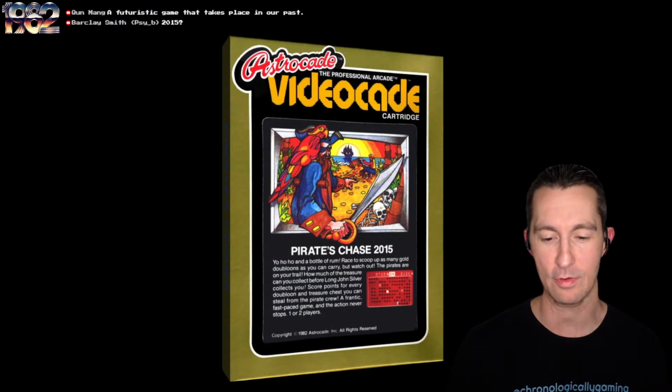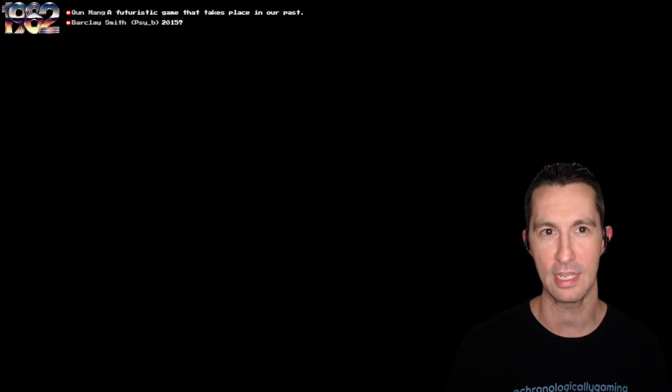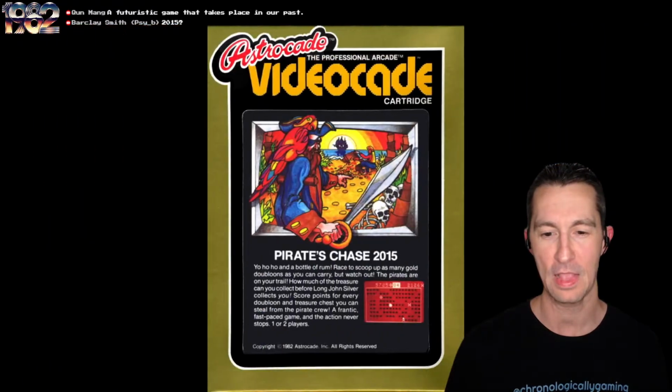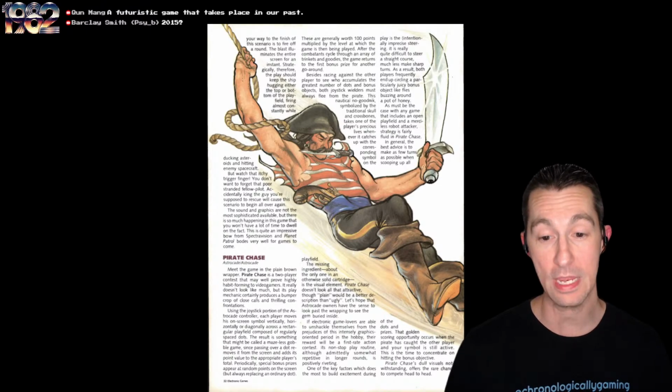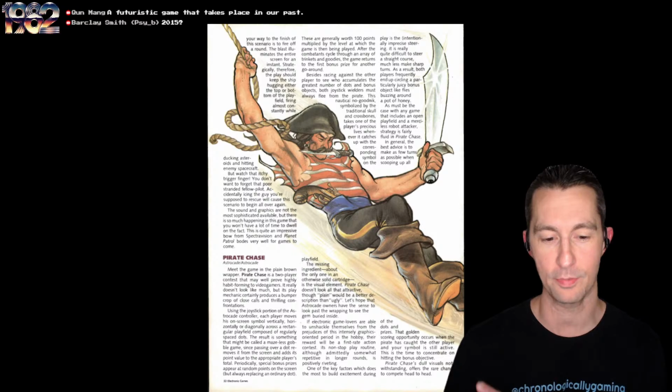Front of the box has pirates. Great. Let's dive in and play a pirate game. I dig those. Besides the front of the box, we have the article that we just saw in Electronic Games Magazine, and there it is. Meet the game in the plain brown wrapper, Pirate Chase. Oh, wait, they call it Pirate Chase here? I wonder if that's a typo.